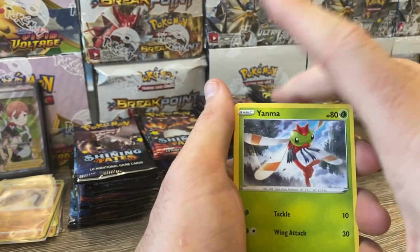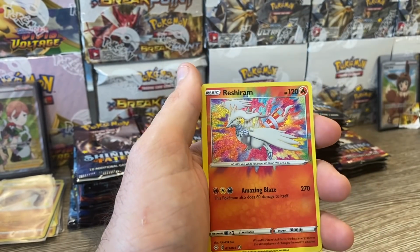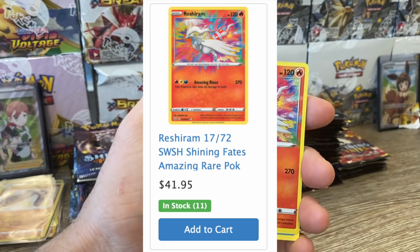And a gold card too. Don't give it to me. Got a bad run with gold cards. Blitzle! Oi! That's nice. What sound was that?